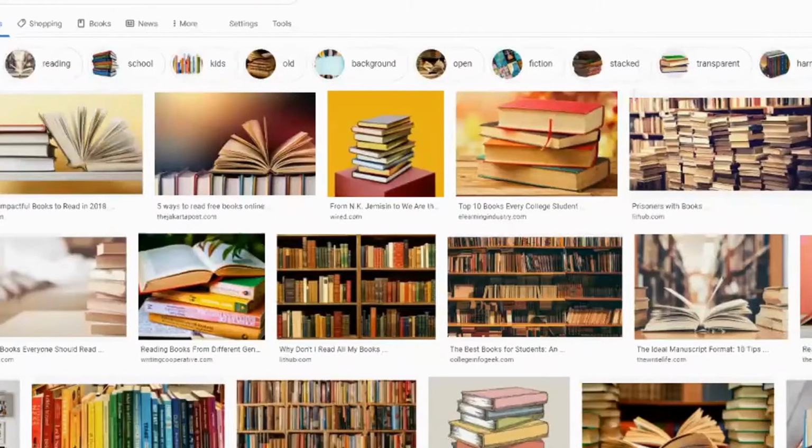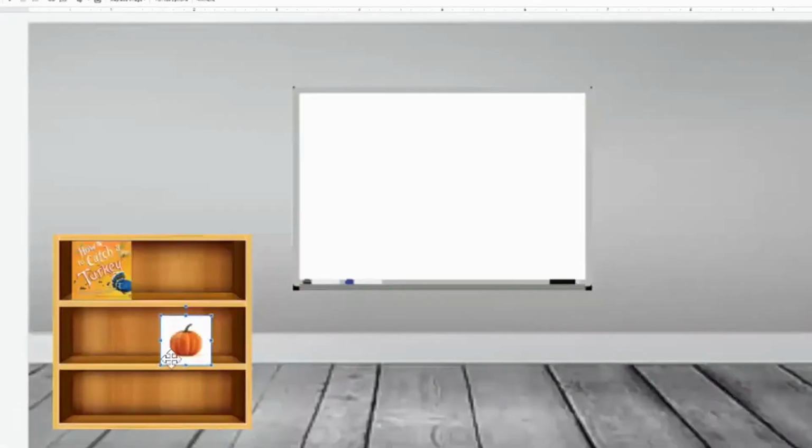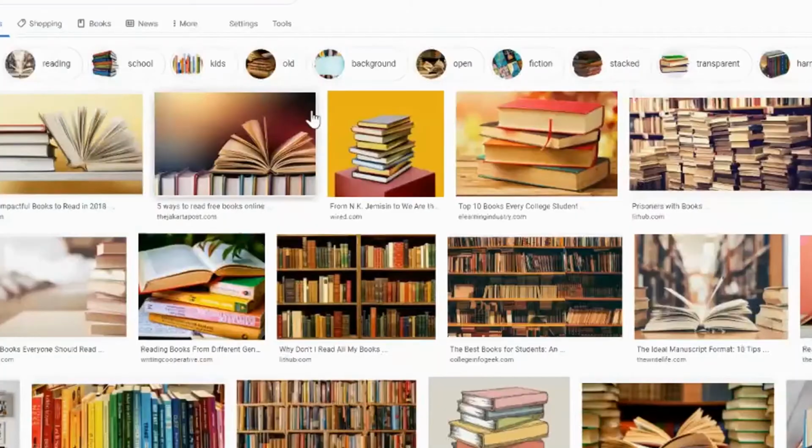So when I showed you that pumpkin before, there was that background, and I just wanted the item. So now I'm going to show you how you can remove that background so you can just have the item. All right, so I'm going to share screen. Oh, here's our classroom. So this is what I'm talking about, this background. So I'm going to grab this item. So you just right click and copy the image.